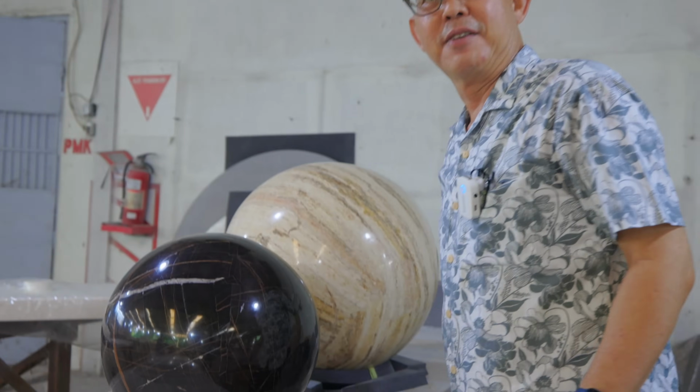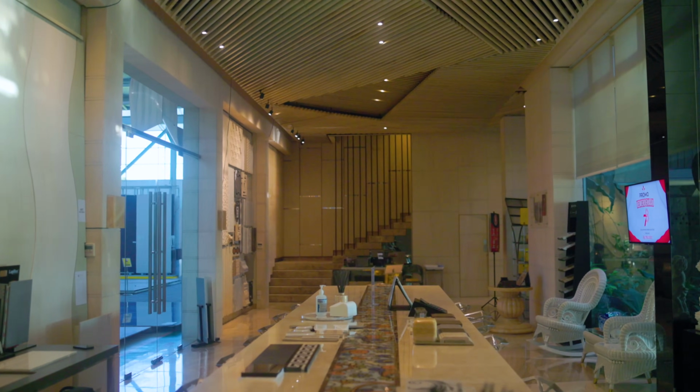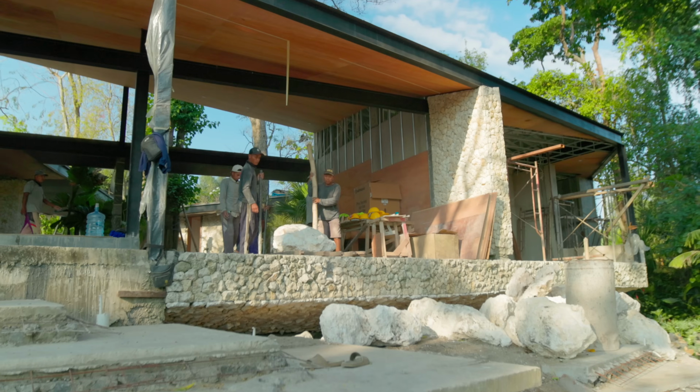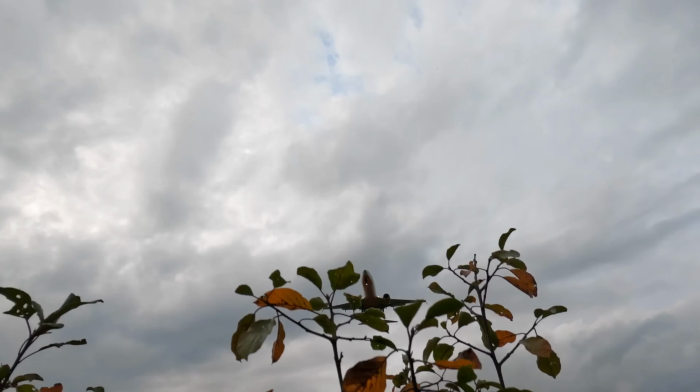As I left the factory, Peter invited me to his office and left me with this beautiful gift to take a little bit of Gallery back to Bali. The good news is, there's gonna be a lot more stone where this came from.